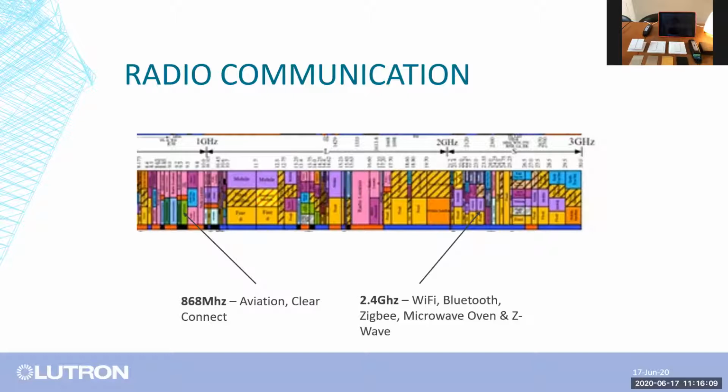The 868 frequency, different set of rules, right? The rules of communication are like this. I'm allowed to talk very infrequently, and when I do talk, I'm not allowed to talk very loudly. So less congested, less applicable actually. It's not really great for a lot of things.